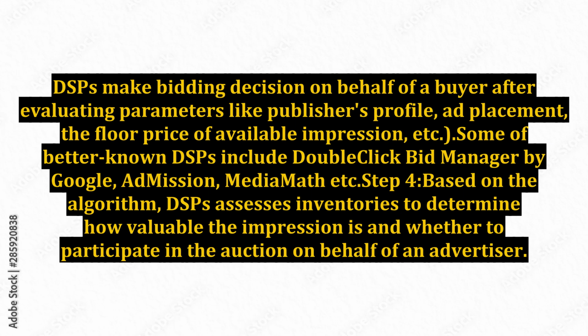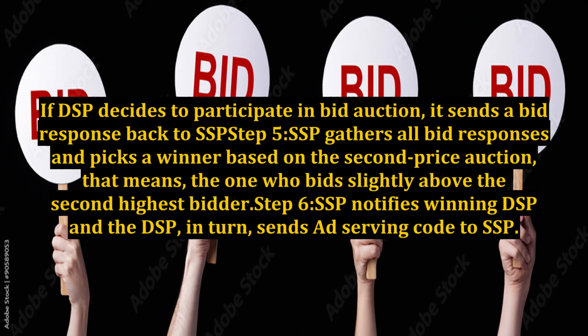Step 4. Based on the algorithm, the DSP assesses inventories to determine how valuable the impression is and whether to participate in the auction on behalf of an advertiser. If the DSP decides to participate in the bid auction, it sends a bid response back to the SSP. Step 5. The SSP gathers all bid responses and picks a winner based on the second price auction. That means the one who bids slightly above the second highest bidder wins.